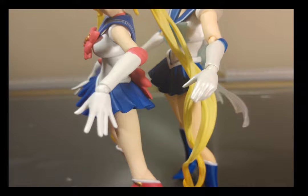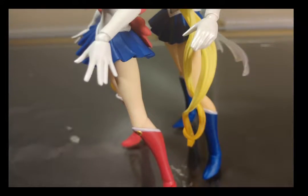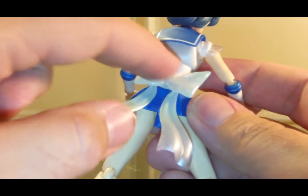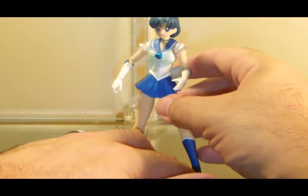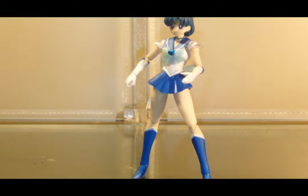The boots have a very metallic kind of shine to it with a, is that silver? Sorry, it's very difficult looking at the figure through the viewfinder. No, it's not silver. I think it's also white, but it's a very shiny white. The bow, again, very shiny, and even the pleated skirt has that metallic shimmer to it as well. So, different, but the same. Even the white on her uniform shimmers. Mercury is definitely sporting a higher quality outfit than Sailor Moon is.